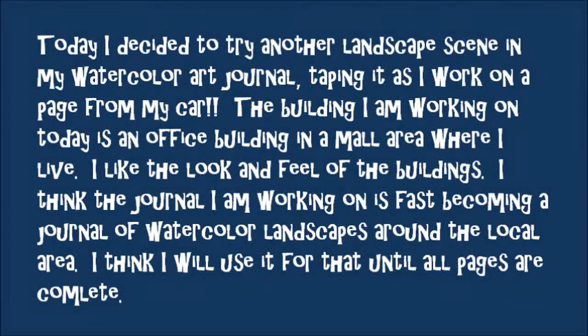I think the journal I am working on is fast becoming a journal of watercolor landscapes around the local area. I think I will use it for that purpose until all the pages are complete.